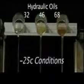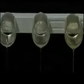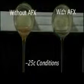Now watch what happens in winter conditions. At winter conditions, the 68 weight oil pours slow as molasses. Observe what happens when AFX oil antifreeze is added to the 68 weight oil. The AFX treated oil flows freely.